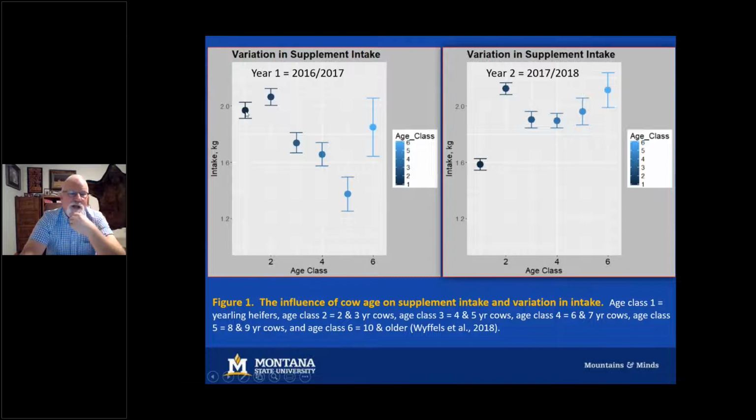And what's surprising, there's a number of surprising things here, but the literature up to this point had suggested that when you feed large groups of fairly diverse cows in extensive environments, the young cows and the old cows don't get the supplement, and the middle-aged cows eat all of it. In this case, with this 25% salt limited supplement, that just simply wasn't true. The young cows actually ate the most and had the least amount of variation around those means. And you kind of see, and there's some subtle differences among year.